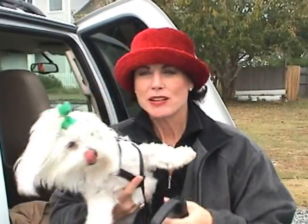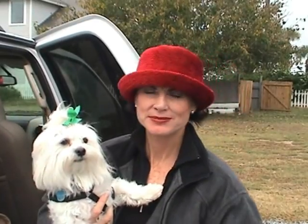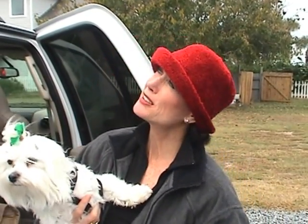So where are we? We're on Tybee Island. And where are we going to go look? We're going to go look at the lighthouse. What did you just do? I looked up at the lighthouse.